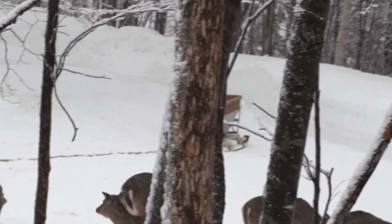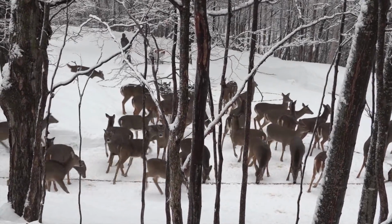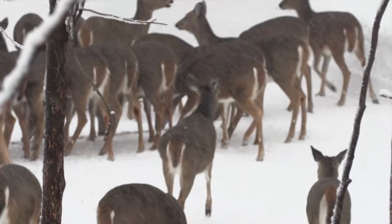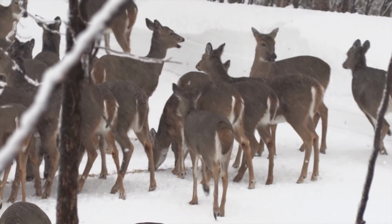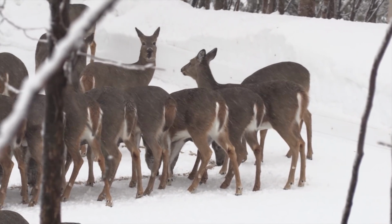accumulating. Right now I think we're around 36 inches base on the ground. Once you get above 24 inches, it starts to become very difficult for the deer to dig down through to find any type of natural food. I mean, their go-to food would be acorns if they could get down to them, and that's why it's important that they have some type of food or a supplement.